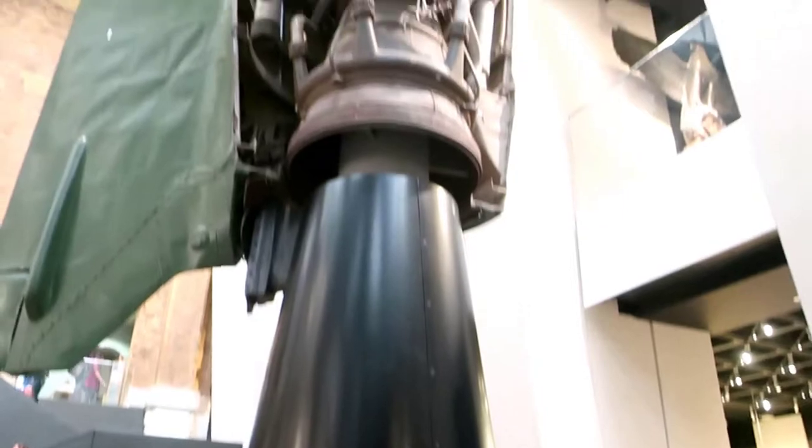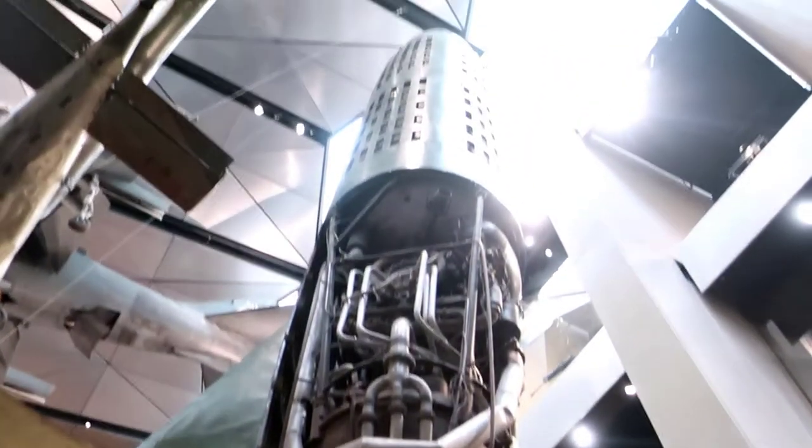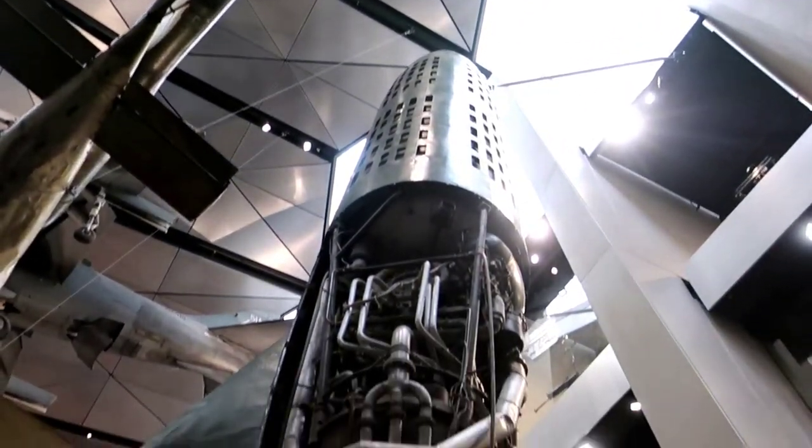That was used in World War II, and look how massive it is. And also how it was capable to destroy London.